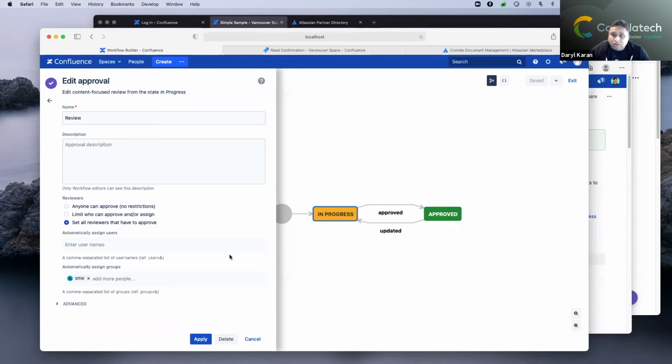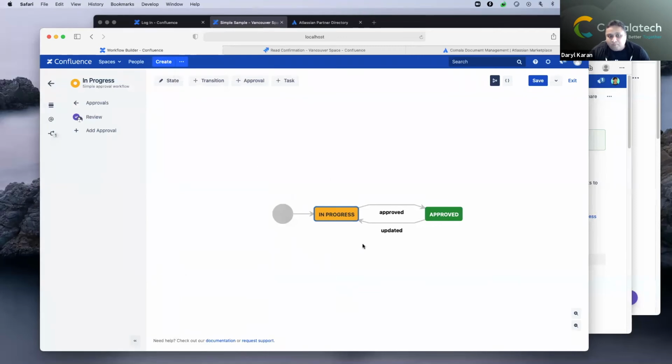But you can say, well, I want a fast track approval. I can say, well, I only need one of those individuals to approve it to transition that to the next state called approved. So that's our fast track approval, and that can be configured by just limiting or adding that one individual or the fast track approval to your workflow. So as soon as I've modified that, I can apply that, and now I've modified my workflow.